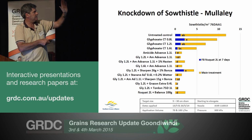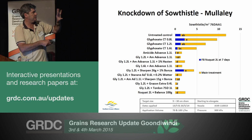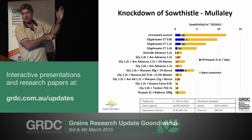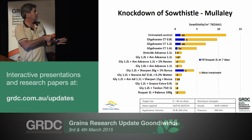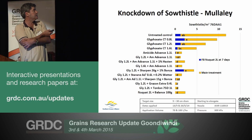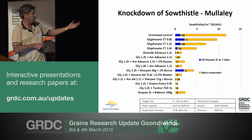The yellow bar is this treatment on its own, so untreated was that many. When we've put a paraquat double knock at 7 days, 2 litres, over the top of that, it's reduced that number down to about 1 or a little bit over 1 to the square metre. So the paraquat's done a pretty good job. Glyphosate alone, we've had 3 rates, and you can see a lot of survivors there. And certainly it was very hard to pick the difference between untreated and the lower rates of glyphosate at that site. What has worked is basically where we've put a phenoxy on and then double knocked it.